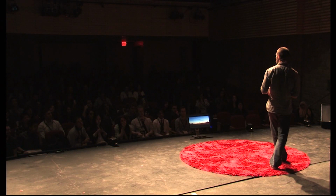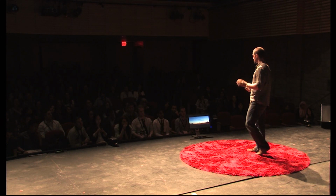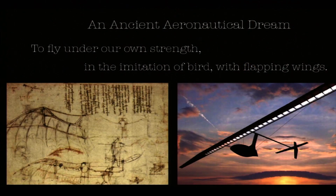We got our start with the Snowbird human-powered ornithopter in 2006. Our goal on this project was simple. It was to achieve an ancient aeronautical dream. We wanted to fly like a bird under our own strength by flapping our wings. Now this dream, people have been dreaming about this for hundreds, if not thousands of years. But finally, we felt like we were in a position where this was actually possible.